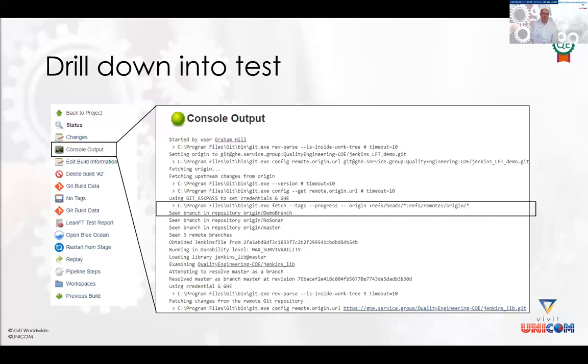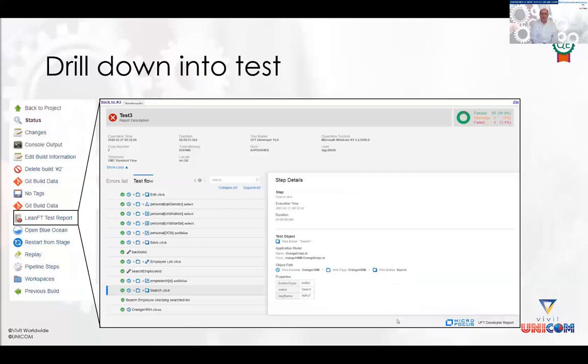So there's a whole load of information there. You've got this console output, which is a text-based report as to what happened. Effectively, that is everything you would see if you were watching the console as a test ran, and it is automatically reported back to Jenkins. And the other thing you've got here is, depending on the test tool, the test results are pulled back into Jenkins, so you've got those associated with the information around the tests that ran.